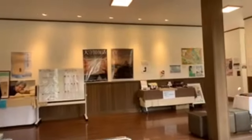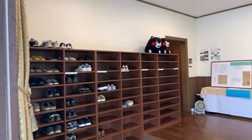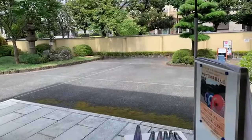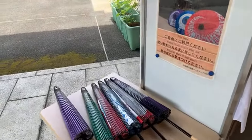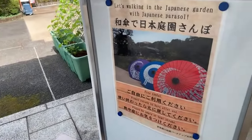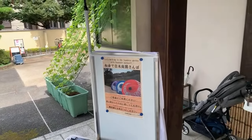Okay, and you are free to look around. There's a lot of people in here. You have to take your shoes off and wear slippers, so I'm not going to invade anybody's privacy. Look at this. You can walk in the Japanese garden. These are free. You can actually use these, which of course look like that. No, I am not walking around in the garden with one of these umbrellas before anybody tries to make me.